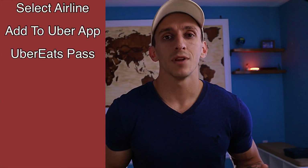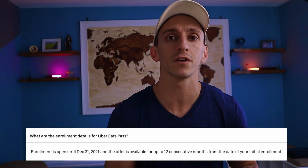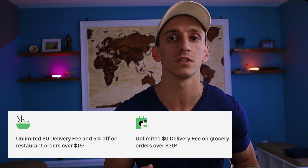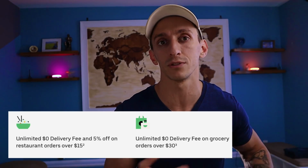Then along the same lines, you want to be sure to register for your UberEats pass. Now, this is a newly added benefit, although temporarily added, for the Platinum card, Gold card, and Green card. And when you register for your UberEats, you're going to get a 12-month complimentary membership. Now, you do need to register for this by December 31st of 2021 in order to get your 12 free months. Now, this does offer benefits like no delivery fees and 5% off orders, $15 or more. You can even get free delivery on groceries that are $30 or more as well.